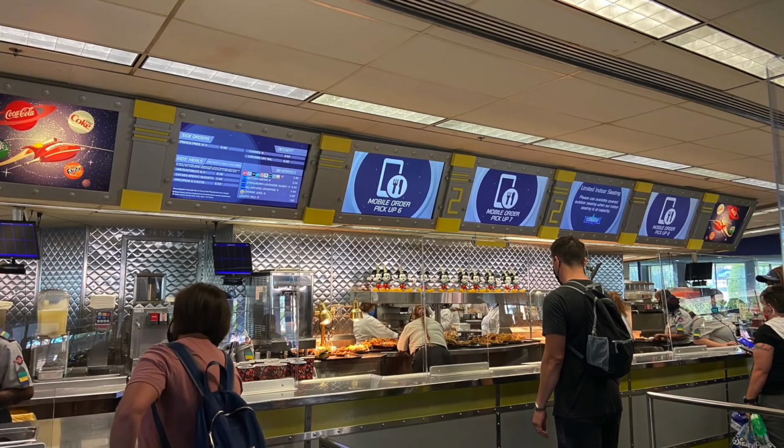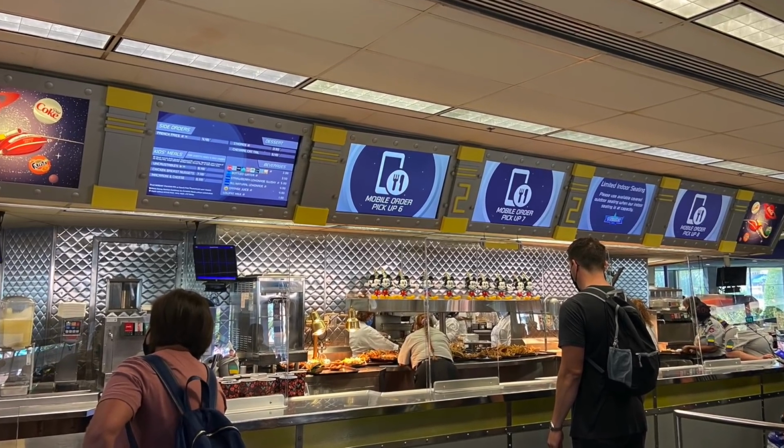For lunch, we had mobile ordering at Cosmic Rays. We eat at Cosmic Rays a lot. It was interesting to see the changes for mobile ordering. Now you order, wait outside, then when your order's up, you show it to the cast members, go inside to your mobile ordering number and pick it up at one of the stands where you traditionally would have stood there and ordered and then gone to the counter.